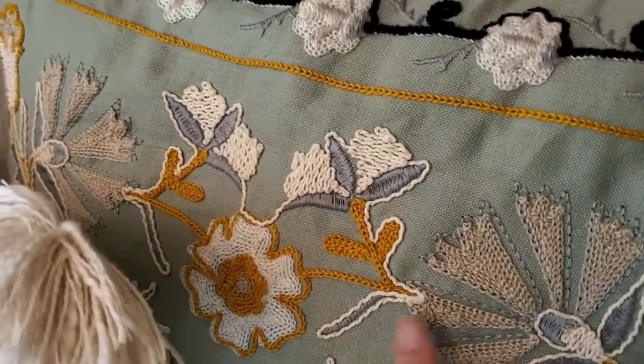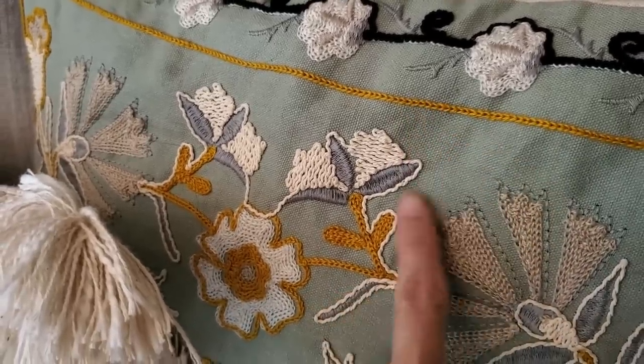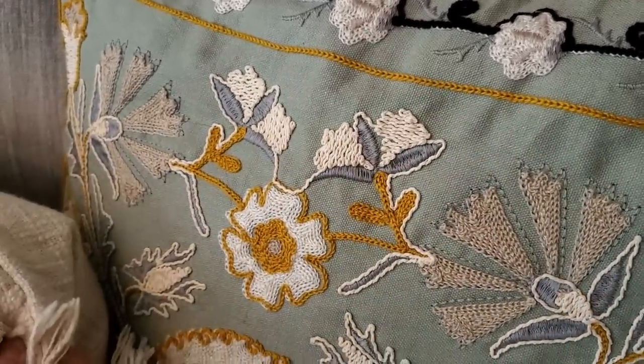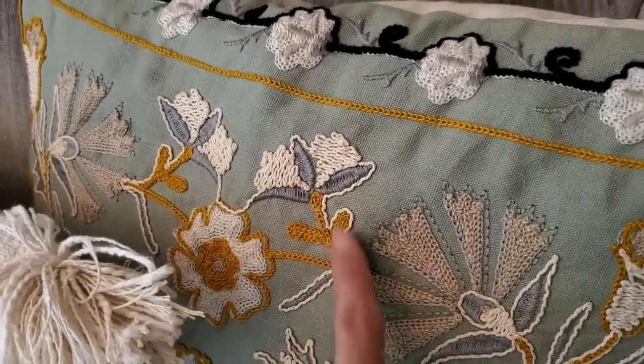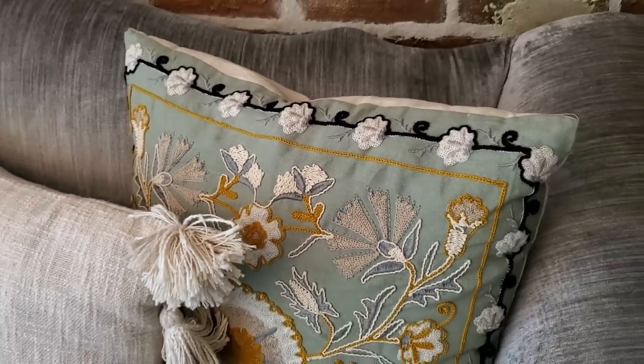They have a little bit of blue and these beautiful colors that I love, this kind of goldish, I don't know how it's coming across on your screen, but it's an interesting deep golden yellow, and then just a little bit of gray, light blue and white, and then a hint of black, which is in my decor.